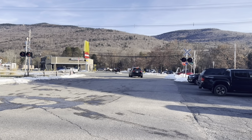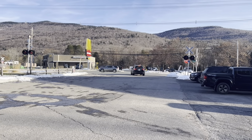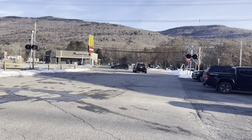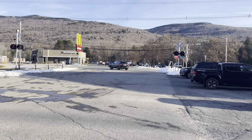Like you saw the first time you heard the 4700 go by, and I don't think this shot has it. It might, but I don't think it does. Anyway, speaking of the 4700, you should be able to hear it any minute now. Again, it's going to be very slow because the train's very slow, but surprisingly, it's not because of the traffic.